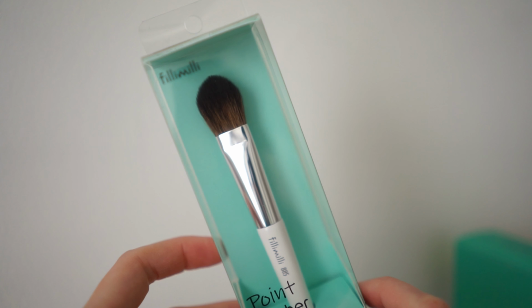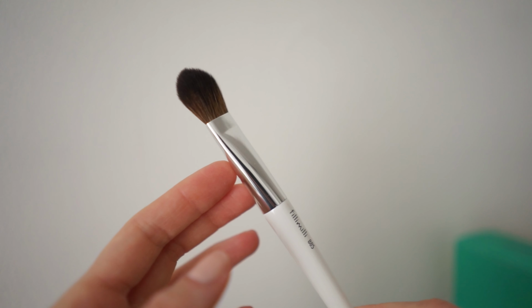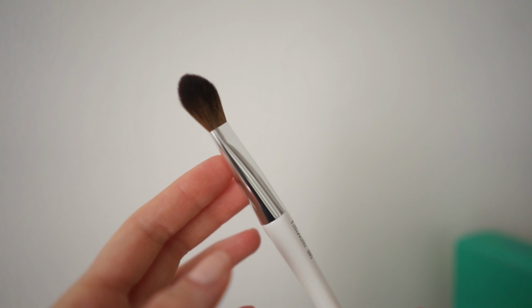And the other brush, I really wanted something like this for the longest time. It's the Point Blusher Brush 885. Looks like this. It's a very small, precise blush brush, and I wanted a more concentrated blush look. I have been using my Real Techniques setting brush, but that one is even tinier, and it just was not giving me what I wanted.